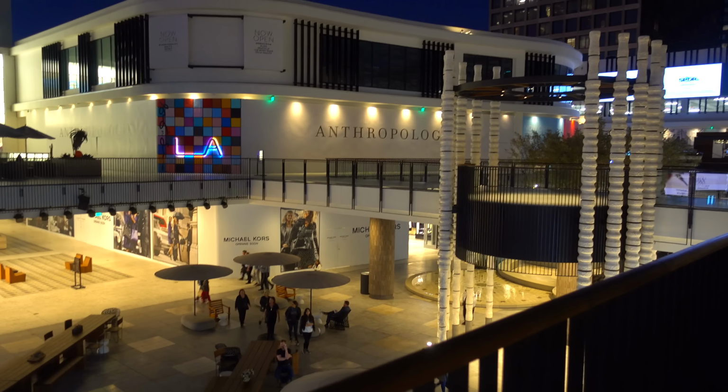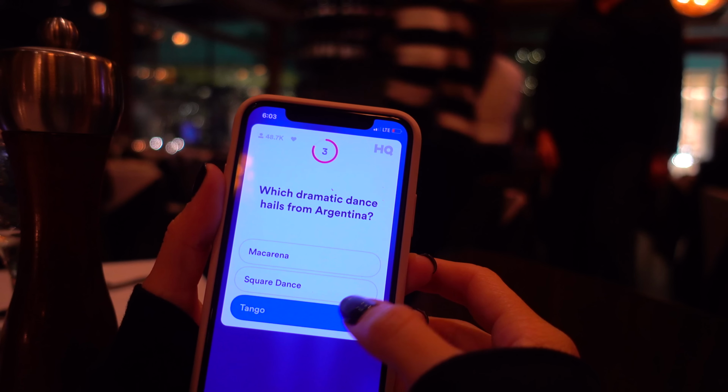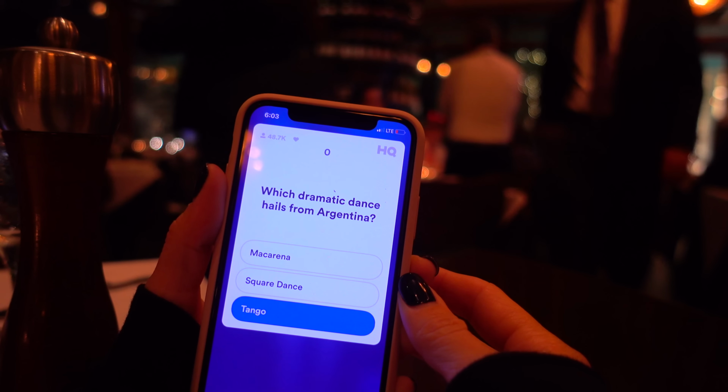The mall. The mall. The mall. The mall. The mall. The mall. Tango? Because the Macarena definitely is not, and the Square Dance is definitely not.